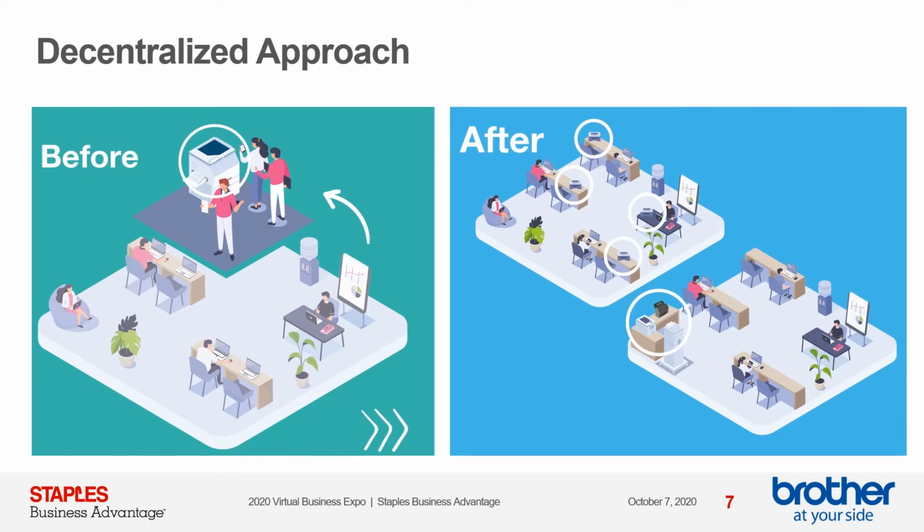But also from a COVID perspective, you of course don't want groups of people gathering in close proximity, and you don't want a bunch of people touching the same surface area, in this case meaning the panel of the device. So what a decentralized approach does is reduce employee interactions by decreasing the number of people sharing the same device. Of course, this is very important in a COVID world. And at the same time, it creates efficiency for your organization because there are fewer people getting up, walking, and waiting by one single machine.